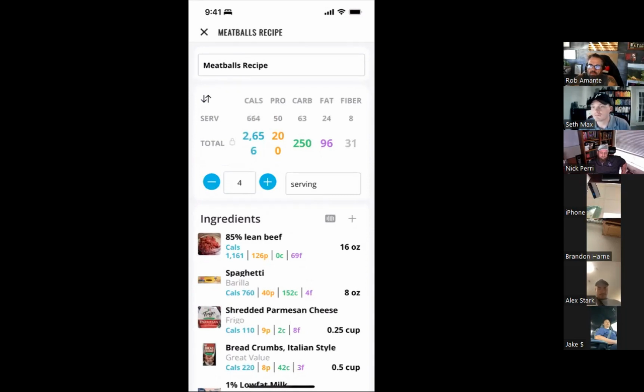You could weigh out each portion, make sure it's perfect. But if I know I'm going to eat all 4 of those servings over the next 4 days, it's going to even out and it's going to be okay. It makes sense. Yeah. And that's really it for the recipe builder.